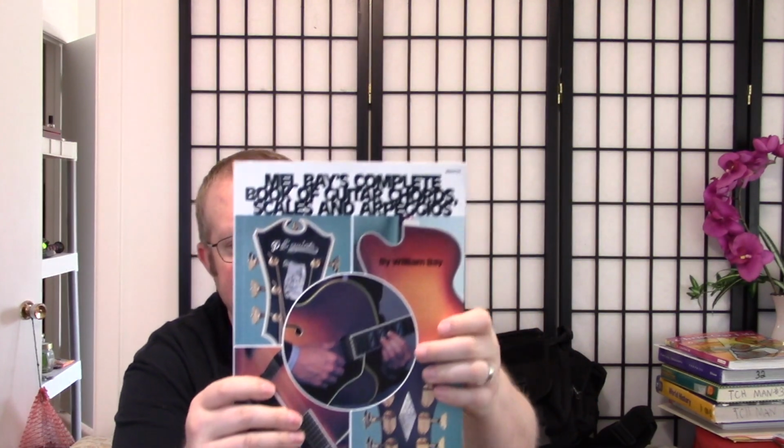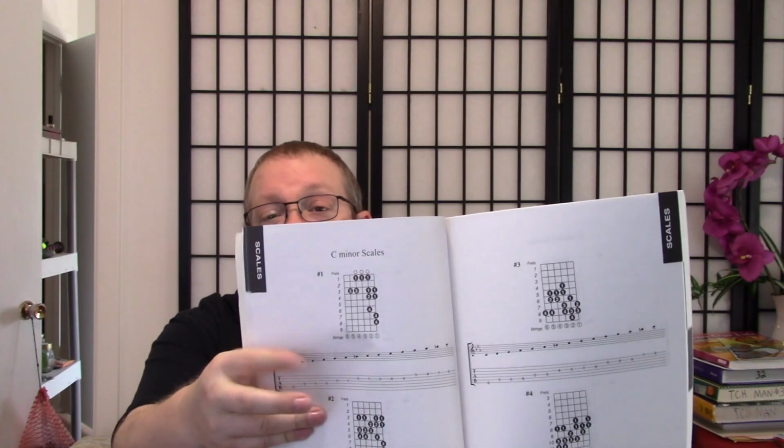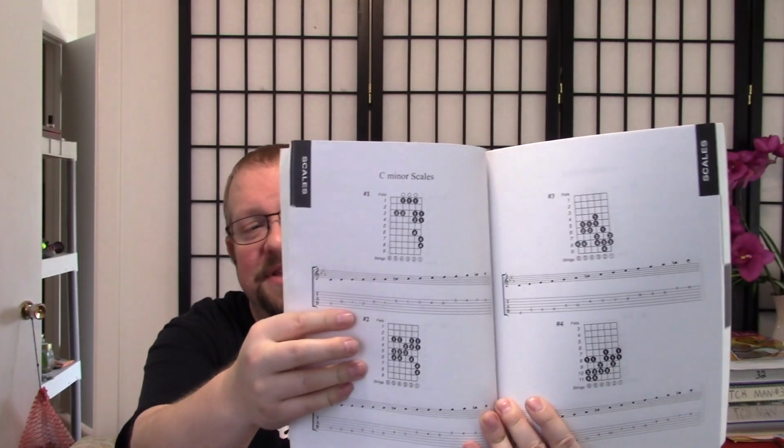Another book would be Mel Bay's Complete Book of Guitar Chords, Scales, and Arpeggios. So after you've learned your chords, you can learn your arpeggios, which are just broken up chords played one note at a time. This is really nicely organized into chords, arpeggios, and scales. And here on your scales you can see that it gives you a scale diagram, the fingerings. It does give you the written music, it also gives you the tabs. Very helpful.